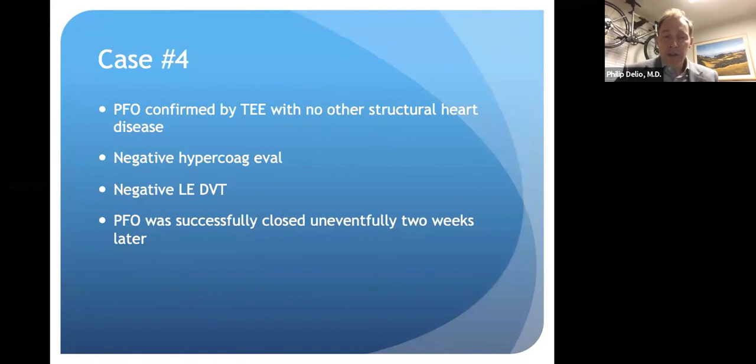So his PFO was confirmed by TEE. He had no other structural heart disease. He had a negative hypercoagulable evaluation. He had no evidence of lower extremity DVTs. As I mentioned, anytime we see a PFO and we think it's a paradoxical embolus, we look for clots elsewhere. And his PFO was successfully closed uneventfully 2 weeks later.